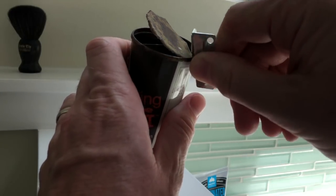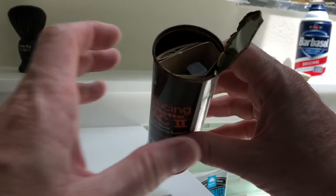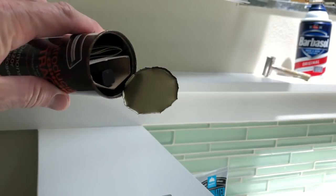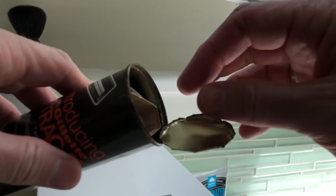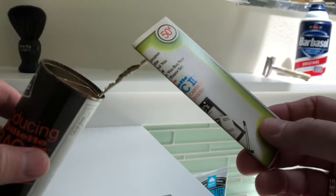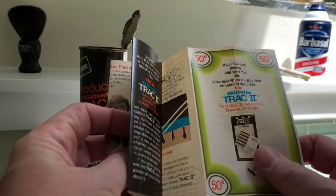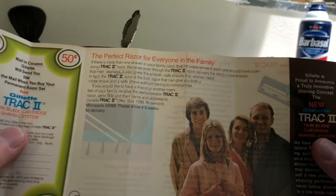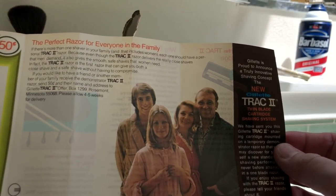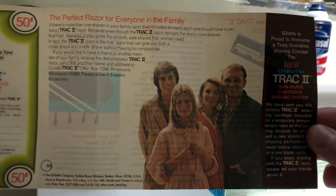Oh, there's a piece of paper in there. The first look inside. Can you see? Get the light. All right, let's pull it out. First, there's a little brochure. Let's open this thing up. Oh, look at this, 1971. Welcome back to the sunlight. Look at that crew. Look at those guys and gals. The perfect razor for everyone in the family. I'll put this up here so you can pause it and read it if you want to.